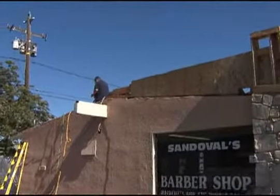So we're here talking to Doris Fuchs, who is part of the family-owned business Sandovals Barbershop. Doris, tell us about the whole restoration progress here. They're changing my whole look, so this is going to be like a whole new building for us, and I think it's going to be really good for business.